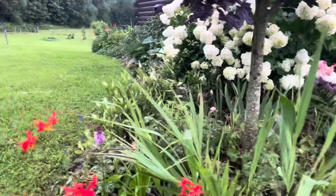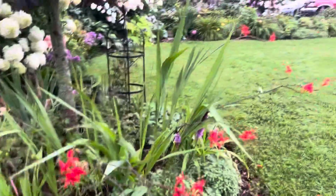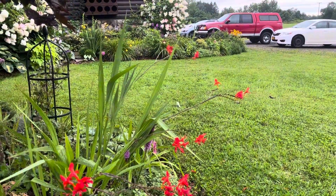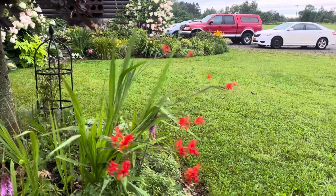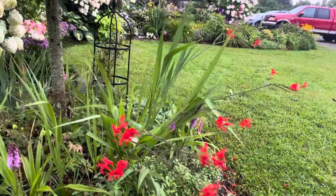And we'll see how that goes. The Crocosmia Lucifer still blooming. Not as many blooms on it, but it's still doing its thing. Couple liatris over here.